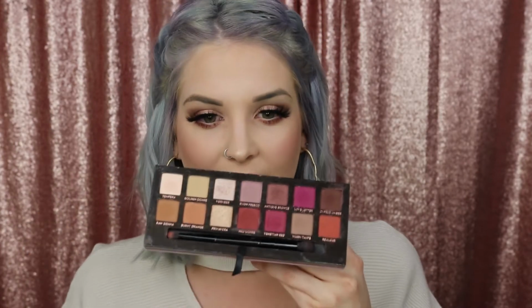I feel like this palette has so many wonderful shade ranges, and you would never think, oh, pink eyeshadow. Usually when you think pink, you think very childish, very preteen type stuff, but this really takes it from preteen to adult. This is an adult palette, and it's really one of my absolute favorites. I love it so much.